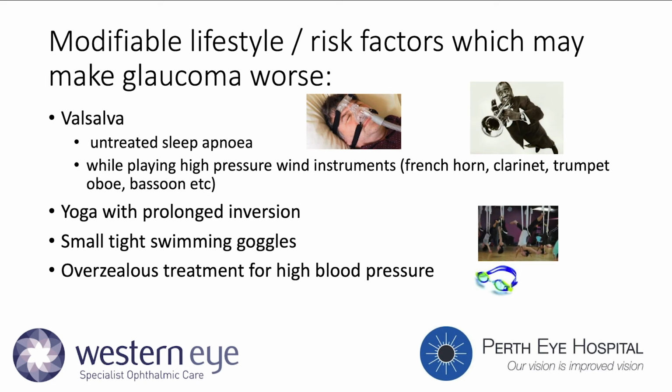Standing on your head for long periods of time doing yoga can put your pressure up into the 30s quite easily. So if you like yoga, perhaps stay the right way up or don't stand on your head. Wearing very tight swimming goggles can put your pressure up if your goggles are just touching the soft tissues around your eye, so it's better to wear bigger ones that touch the bone around your eye.